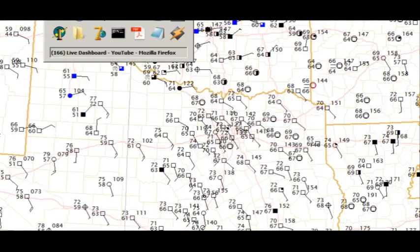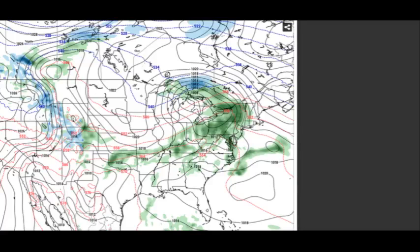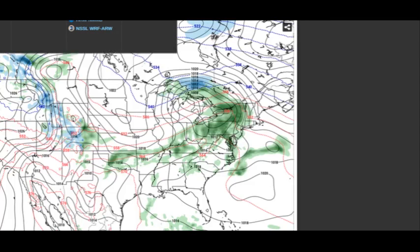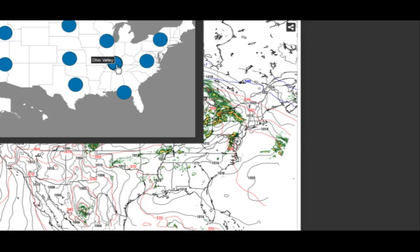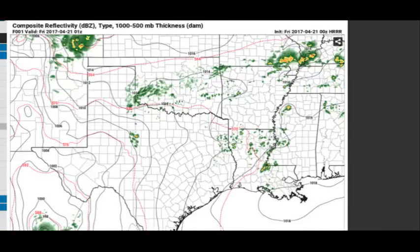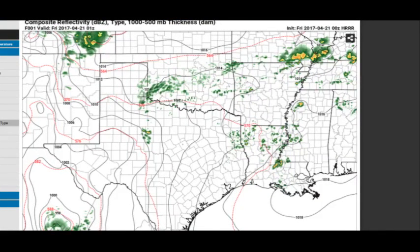All right. Since I just kind of walked into the situation, I think a good idea might be to load up some of the mesoscale models. I'm going to load up the High-Resolution Rapid Refresh. And we'll see what that goes for. Okay, so this is going to be the 0Z run. This is based on the 7 p.m. data. So let's see what it's got for a forecast here.